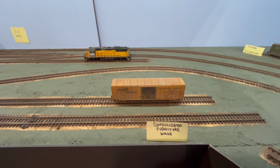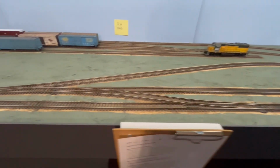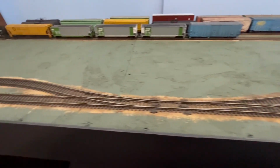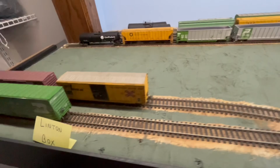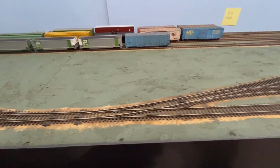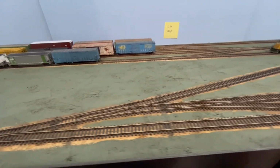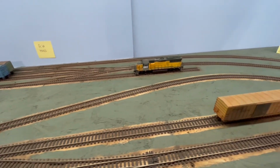The town of Fairfax also has the Consolidated Furniture Warehouse spur here. And then as we move to the west, we go to Linton Box and Packaging. So again, there'll be buildings eventually in all this bare area in the middle, but currently I'm still evaluating the operating scheme of the railroad, making sure that the track works and everything before I get into heavy scenery.